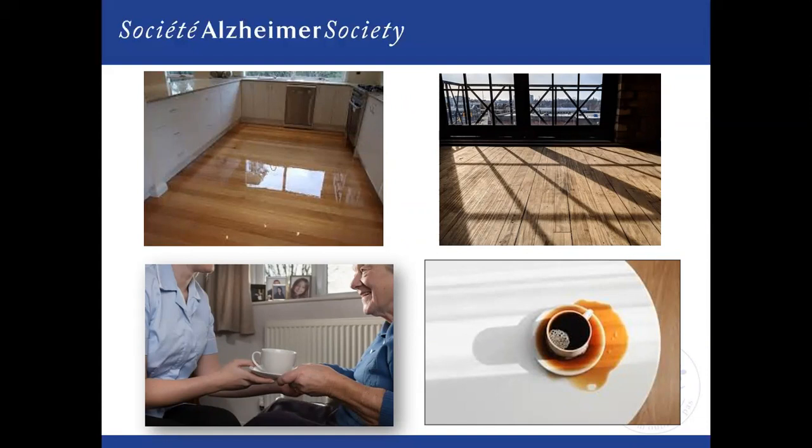In the second photo on the top right, you can see the shadows being cast over the hardwood floors. This could be confusing for the person with dementia because they may not understand that the pattern on the floor is caused by these shadows, and they may try to step over the shadowed areas or avoid entering into the space altogether. These shadows could actually appear like maybe a crack in the floor or something like that, and they might want to avoid it, especially because it looks like there's so many of them in that space.